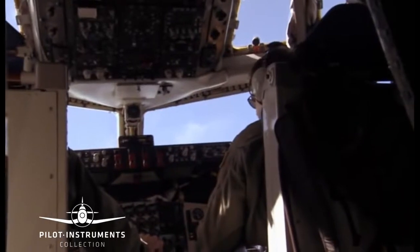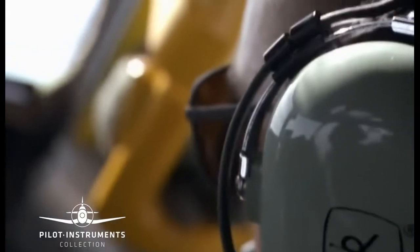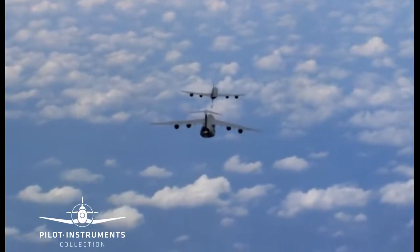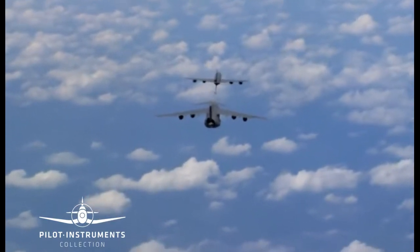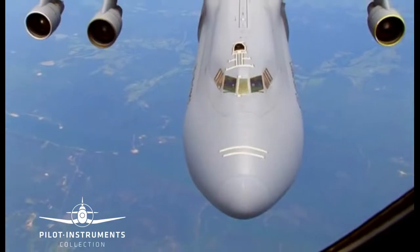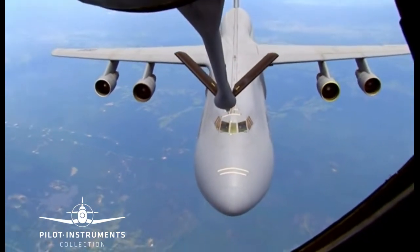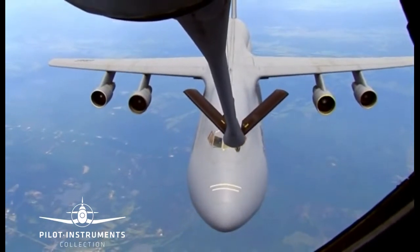No C-5s have ever been lost during mid-air refueling, but the potential for collision is huge. To refuel in the air, this 6-story, 75-meter-long aircraft is about to fly within 4 meters of an air tanker, while traveling at 700 kilometers per hour. The air tanker will extend a fuel hose, called a boom, to feed gas to the megaplane.